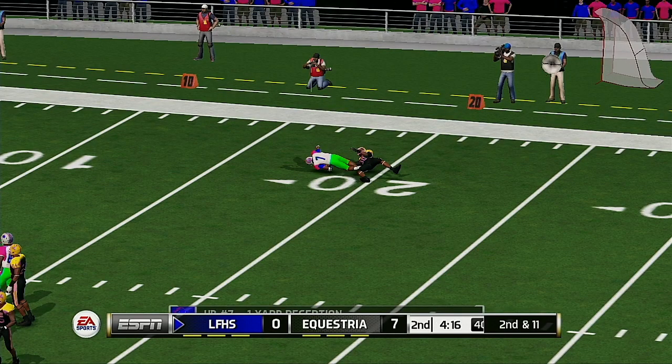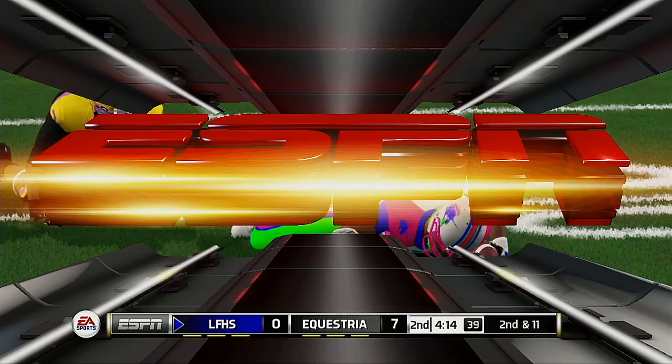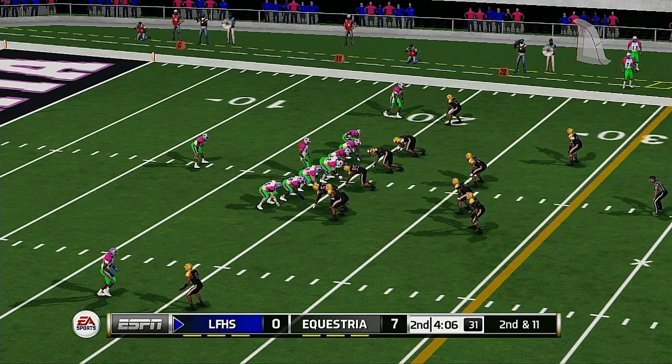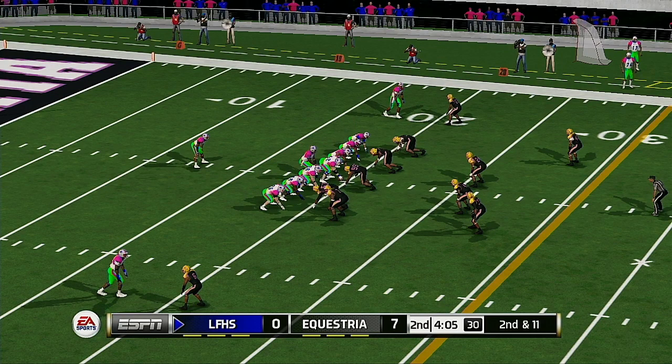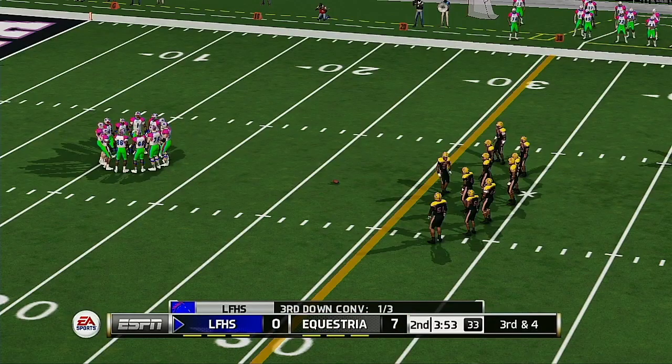Throws left, the running back's got it, and he's tackled at the 19. Drop back a yard. They really just didn't have any room to work on that play. The defense just suffocated him there. From their own 19-yard line, second down. He scrambles, and down he goes at the 26-yard line. That's a gain of 7 on the play. That'll bring up 3rd and 4.